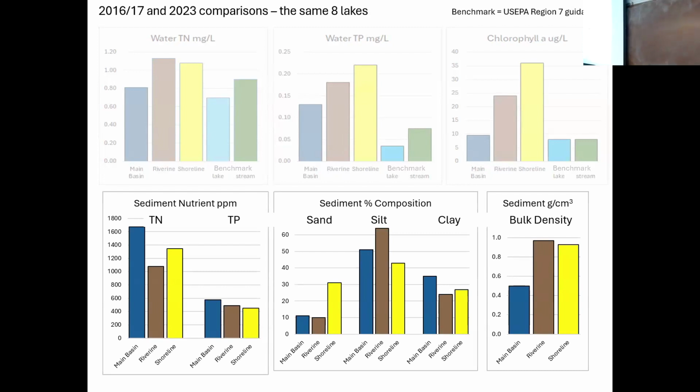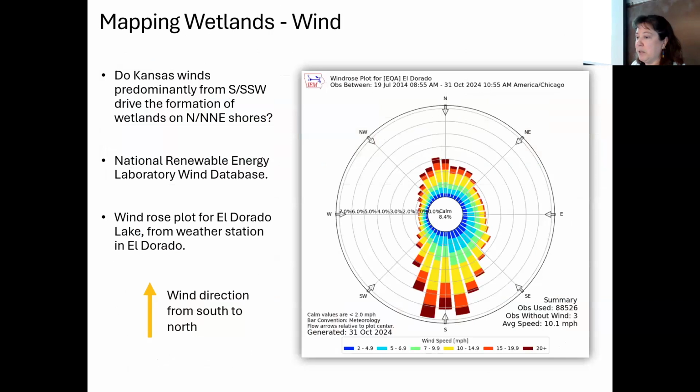So here we see the shoreline had more nitrogen in the sediment, about the same phosphorus. And the shoreline had a lot more sand than out in the more open water. I don't know if there's anything surprising here with the data, or like the bulk density is about the same as the previous study. Jennifer Moody's going to have to look at this. I'll pick her brain about what all the variables mean for the plants.